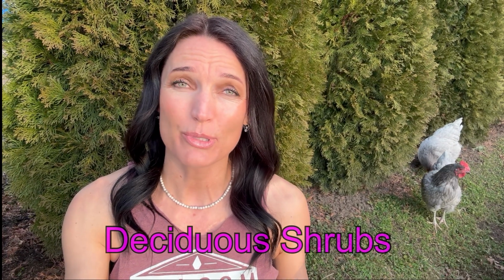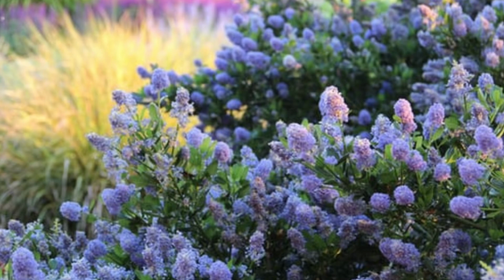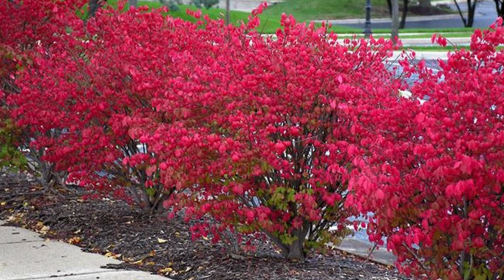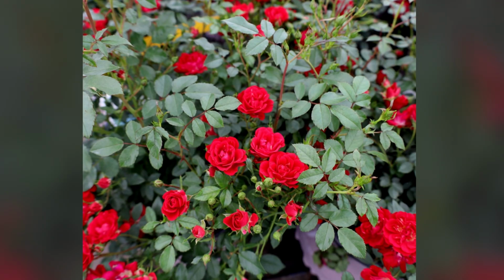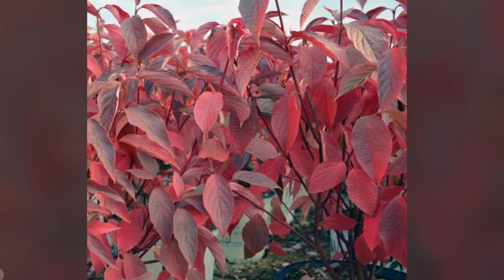So deciduous bushes are known for losing their leaves every season, but they are valued because of their beautiful color. Their color provides seasonal interest through spring blooming, summer foliage, and very vibrant autumn colors. But a lot of these do require pruning in the fall or the spring. Examples of these are some rose bushes, lilacs, hydrangeas, red twig dogwoods.